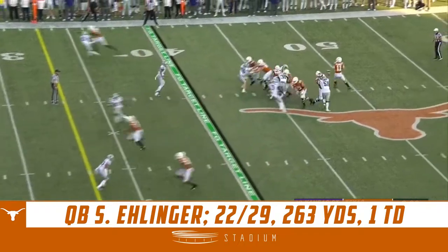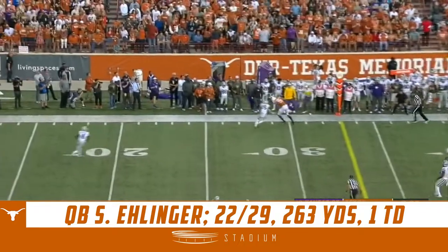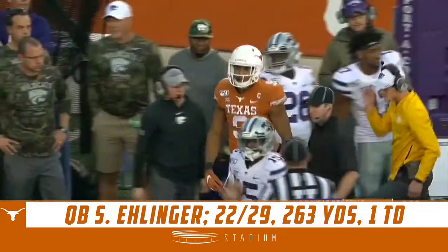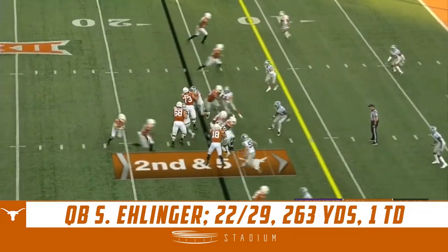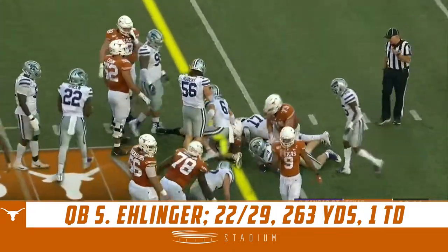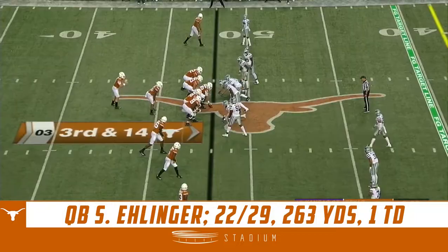Here comes pressure off the edge. Ehlinger throwing that back shoulder pass. And what a catch by 6'6", Colin Johnson. In the first two quarters and all year. Here's Ehlinger on the keeper. And he's close to the first down to the 11-yard line.